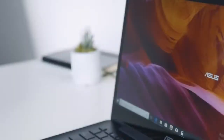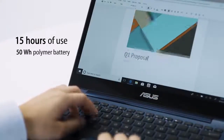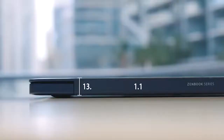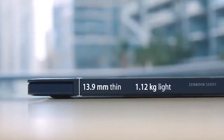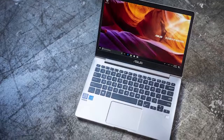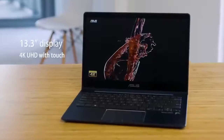That makes for a really solid productivity laptop for handling everything you'd expect. You'll be able to do web browsing, word processing, spreadsheets, photo management, even some casual gaming. What's nice about the ZenBook 13 is that it's also pretty thin and light. It weighs about 2.7 pounds, or maybe 3 pounds if you include the compact 45-watt AC adapter, and comes in at 0.55 inches thick, so you'll be able to take this laptop with you pretty much wherever you go.